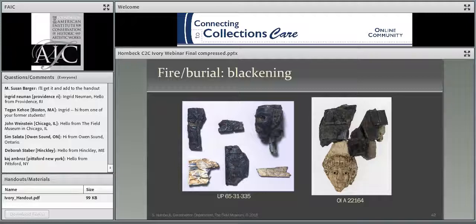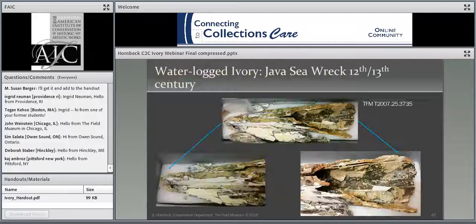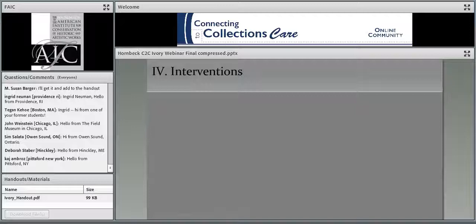Ivory is susceptible to fading and discoloration from light exposure, and careless handling can cause physical damage and staining. Inappropriate treatment contributes to structural and surface alterations. Preventive measures are indirect actions taken that impact the object without intervening on it directly through treatment.